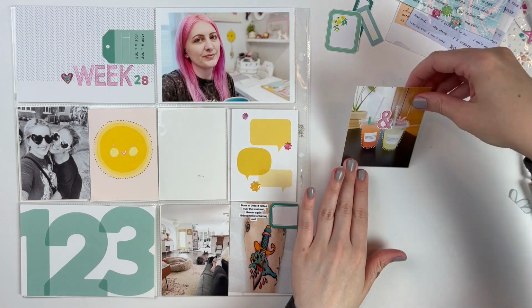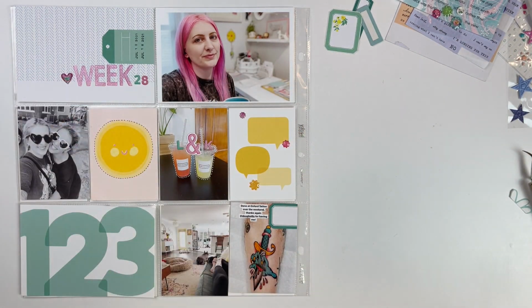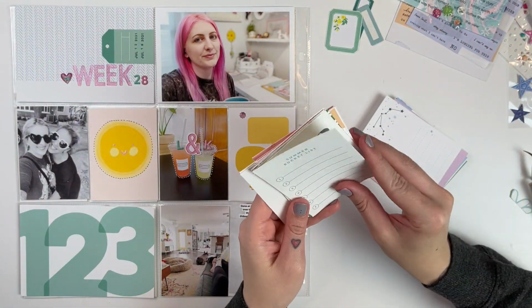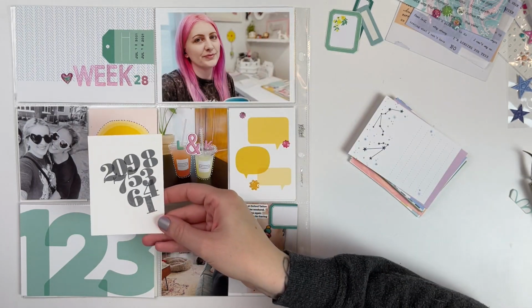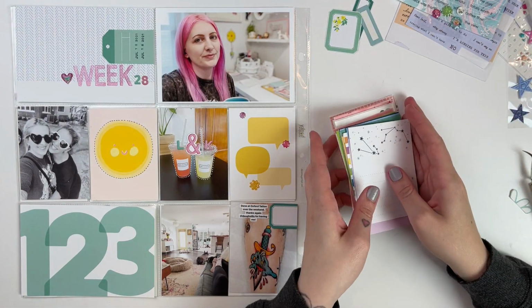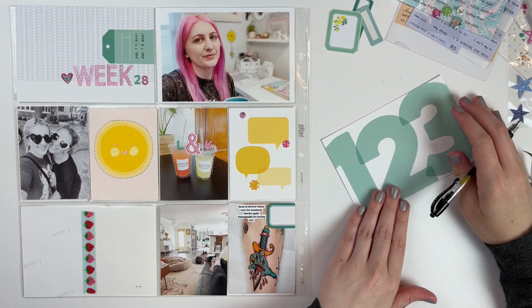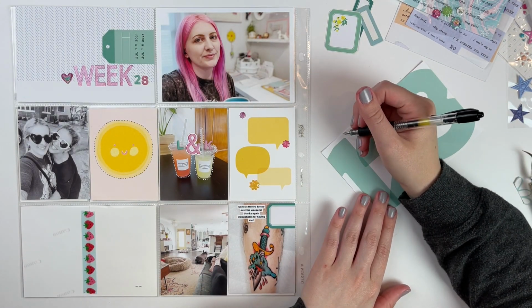So I decided to move the ampersand up into the middle of the straws of the lemonades. And then I added an L and a K. And I ended up just outlining the cups with a white jelly roll pen. And I really like the way that looks. It just makes them pop and makes them a little more fun.